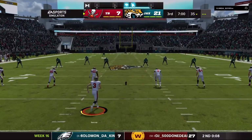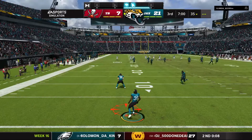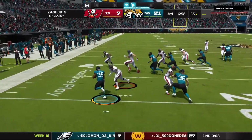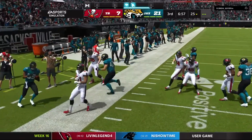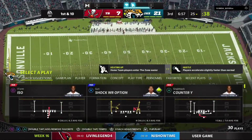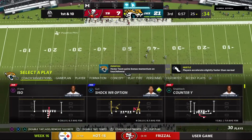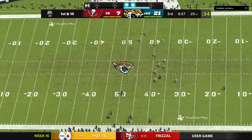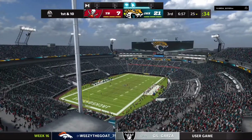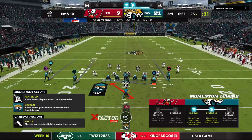The Jaguars in possession of the lead, and they will get the football as we are underway in the second half. Jamal Agnew now to return it. And he's able to get it across the 20 to the 25-yard line. At their own 25-yard line. The Jacksonville offense set to begin their next drive.